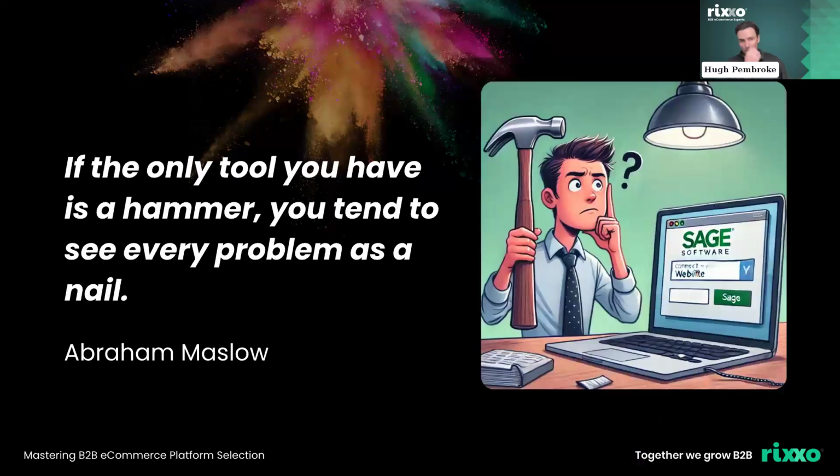A quote that we often talk about here at Rixxo is, if the only tool you have is a hammer, you tend to see every problem as a nail. What we mean here is the real question we need to be asking ourselves in the process is, how can the tech fit into our unique processes and make them better, and not what tech do we need? As Chris mentioned earlier, often it becomes an assessment of features in each platform, and not an assessment of the features I need in my platform to solve my business need first.